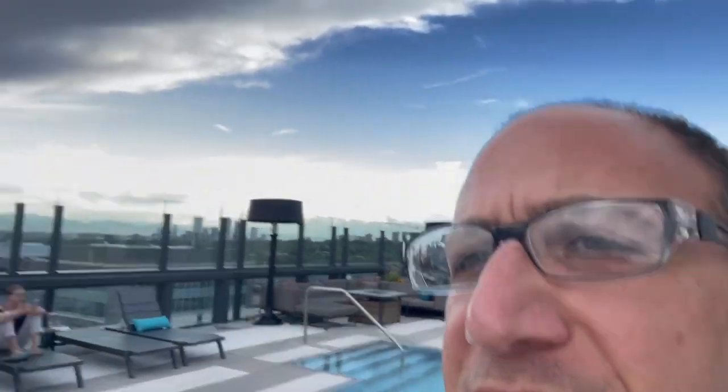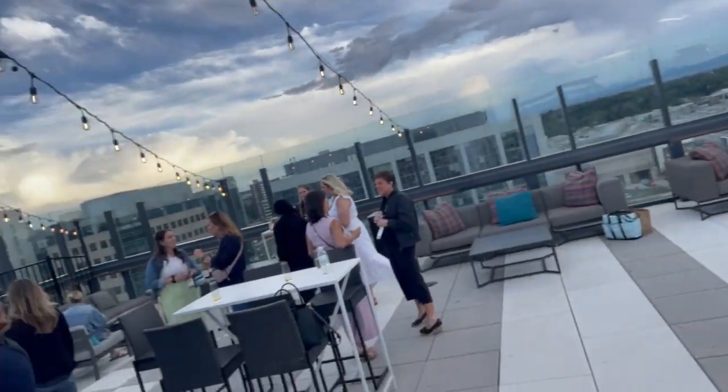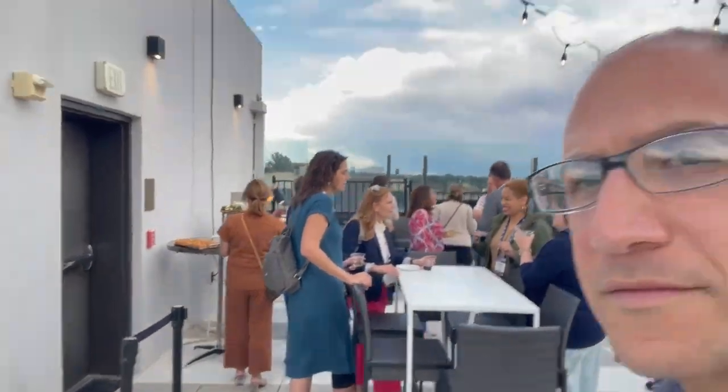Time to start the progressive reception. As you can see, we're on the rooftop and you can see the tremendous view. Let's do this.